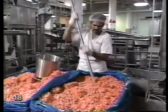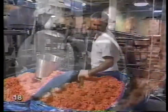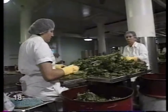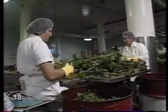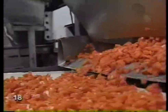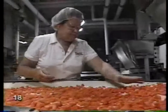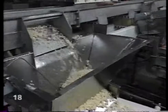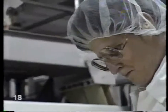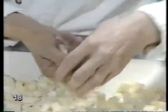Most of the vegetables are fresh, but these carrots are frozen. Over here, they're cutting up celery. It'll be going in the soup, too. Celery's my favorite. All the vegetables are inspected. What are they looking for? If there's a mark on any of the cubes, the inspector will find it.